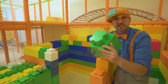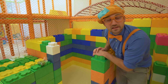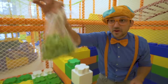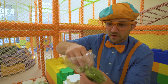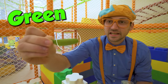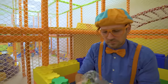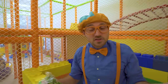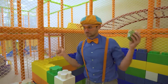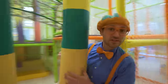Oh, hey, do you see this color? It's the color green. And I see some green blocks over there with some green vegetables. Whoa, some more vegetables. Do you know what these are? Huh, kind of looks like the shape of a boat. And it's the color green. Huh, these are snap peas. Snap peas are so tasty. Have you ever tried a snap pea before? So tasty and healthy. Let's go find some more vegetables. Come on.